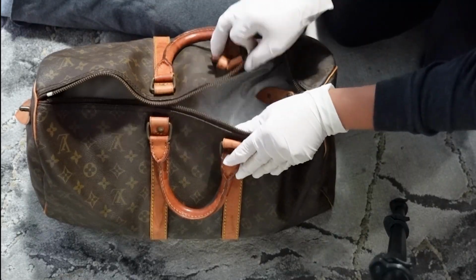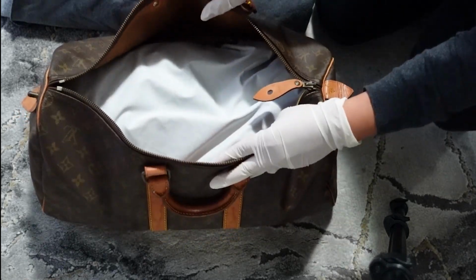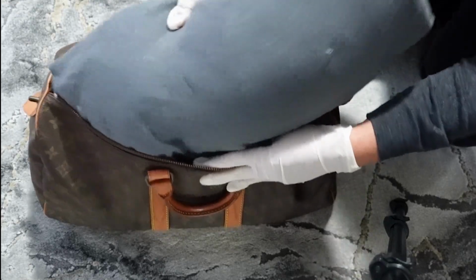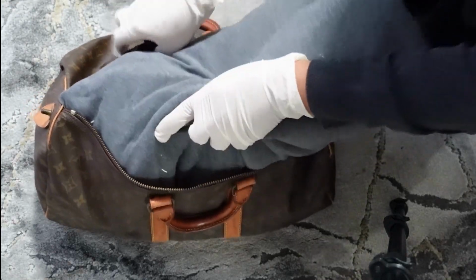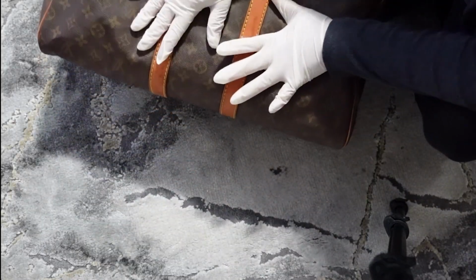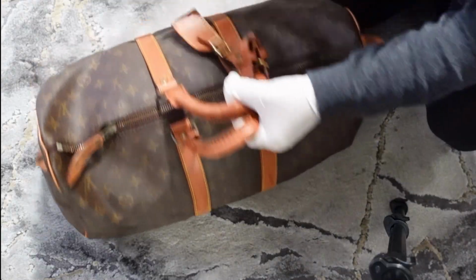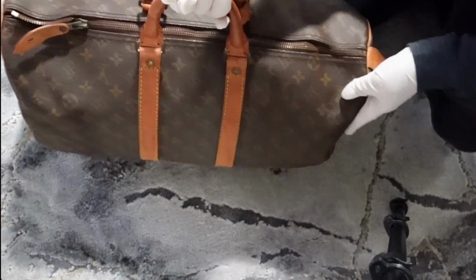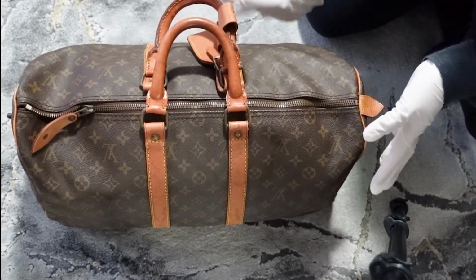Alright, so now this one is ready. We're packing this one. Just trying to fill it up with fabrics. Let's see. Alright, so this is how it looks like when it's full.